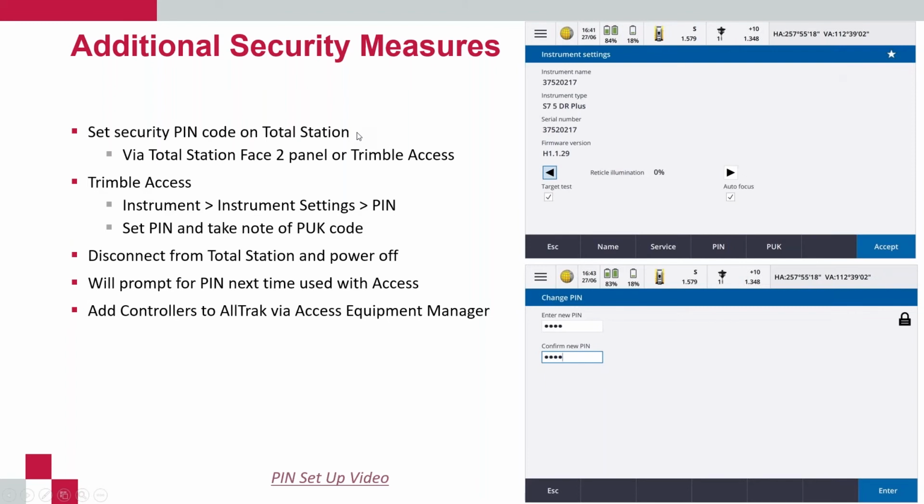Okay, so there is a little instruction there on how to secure your total station, any Trimble robotic total station from the S3 right up to the most current, the SX10, with a PIN code, so only those who know the PIN code will be able to connect to and use the instrument.